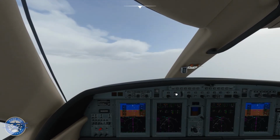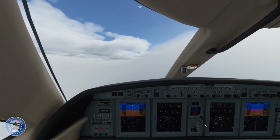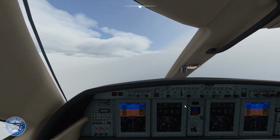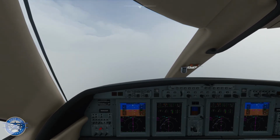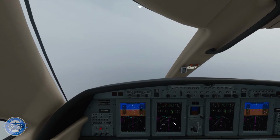Alright, so since I've clicked the vertical speed and I'm controlling my own descent, it looks like that didn't work that time either. So it looks like I'm just going to have to do some more reading on the VNAV descents in this plane, because I know you can do them. So hopefully on the next episode we'll get a successful VNAV descent into our airport.